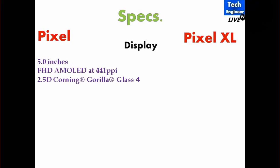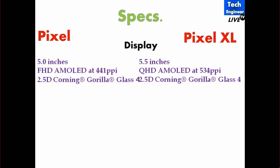One is Pixel, another one is Pixel XL. Now, two variants. So what is the difference? A little bit of difference is there between Pixel and Pixel XL. With Pixel, the display is 5.0 inches, which is obviously famous nowadays. It comes with FHD AMOLED at 441 PPI, 2.5D Corning Gorilla Glass 4, and with Pixel XL, the display is 5.5 inches, QHD AMOLED at 534 PPI. It will come with the Corning Gorilla Glass 4 as well.